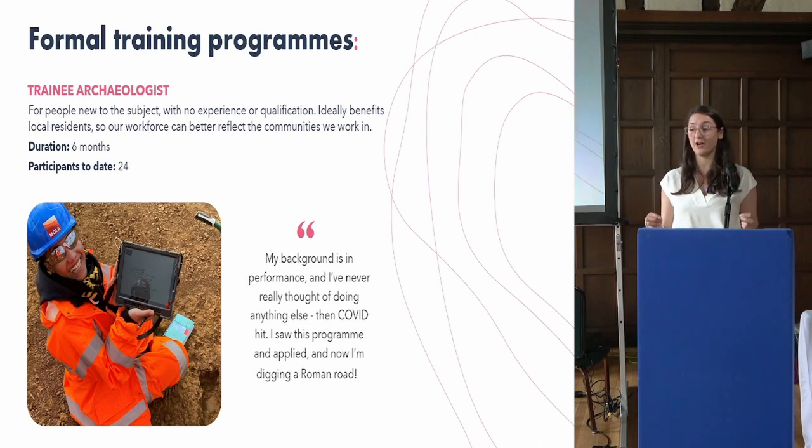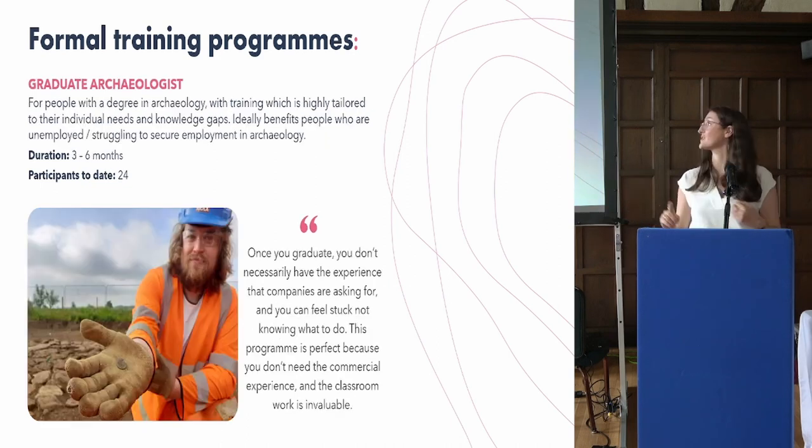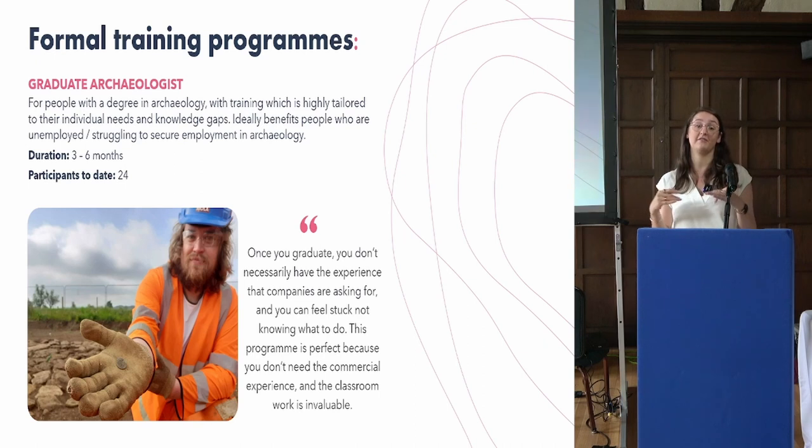So we designed the program, we thought great, we then realized there was a whole group of people who we still couldn't recruit. We could take archaeologists who had some experience, we could take brand new people and train them up, but there was the middle group, which was graduates who didn't necessarily have any field work or commercial experience. So we designed a graduate program. The learning outcomes are exactly the same as for the trainee program. Obviously, they've got a foundation of knowledge to build on. So it's more about filling in skills gaps and developing the skills that hopefully they learnt at university.